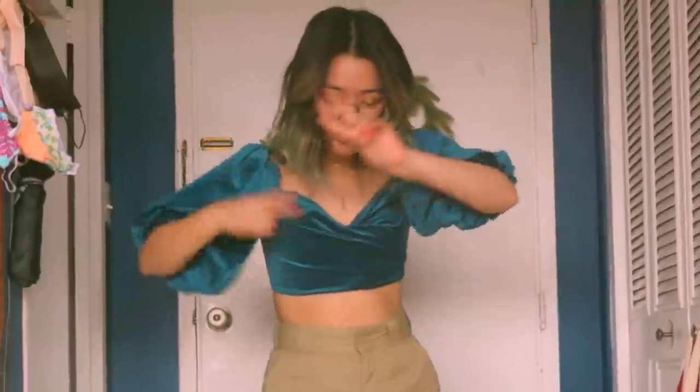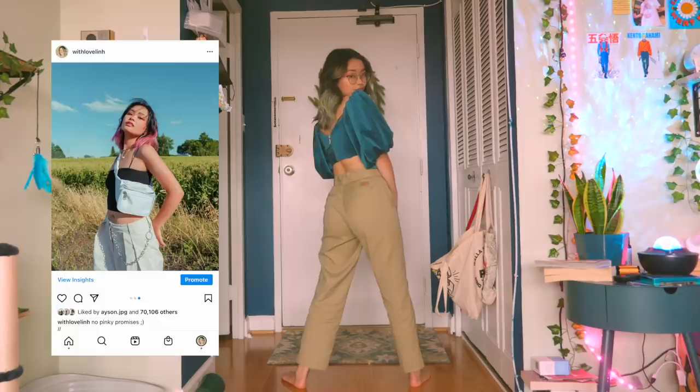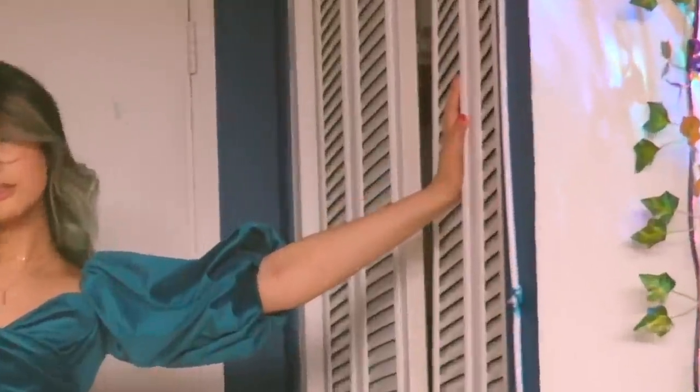Peace. Everyone has different body shapes. Everyone has different features that they want to emphasize and others that they don't. Following and making sure that, oh, you good there, Lynn?